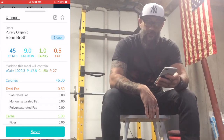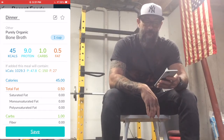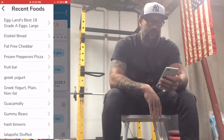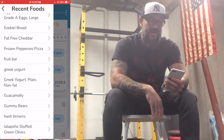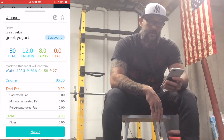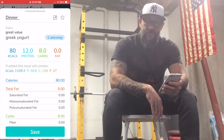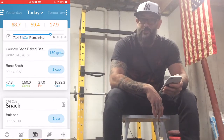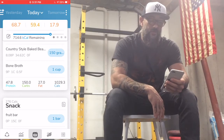I'm going to do some regular Greek yogurt. This is no fat again, but it's got some flavor to it. So you got some carbs in here as well. 12 grams of protein, 8 grams of carbs. Going to add in one of those for a snack. Now let's see how we're doing. So we're getting down a little bit closer. I still really need to probably execute another 500 or so calories.